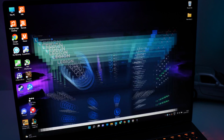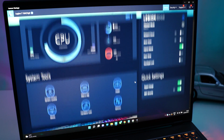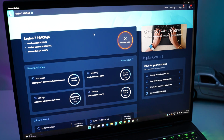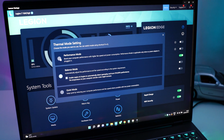But we also get the Lenovo Legion AI engine. So when you actually launch a game, it optimizes the hardware, the software, the drivers, and then it gives you the best performance possible. Also, pressing the function key and Q together is a quick shortcut for switching between power profiles, or you can just keep it on auto mode if you just want to go easy.